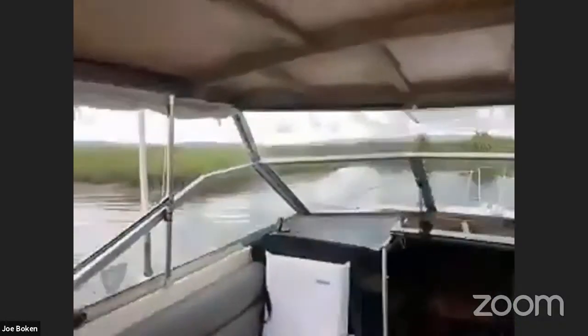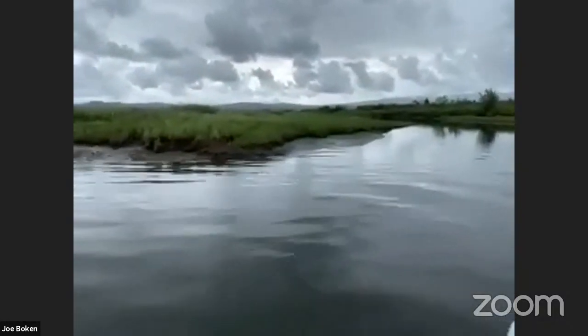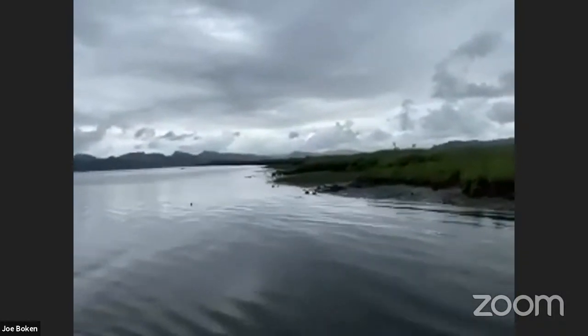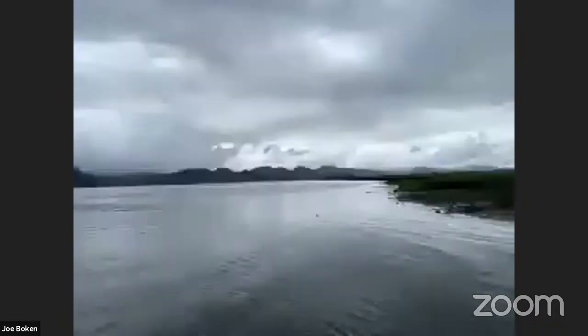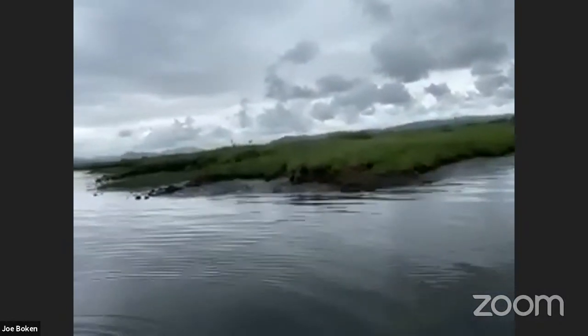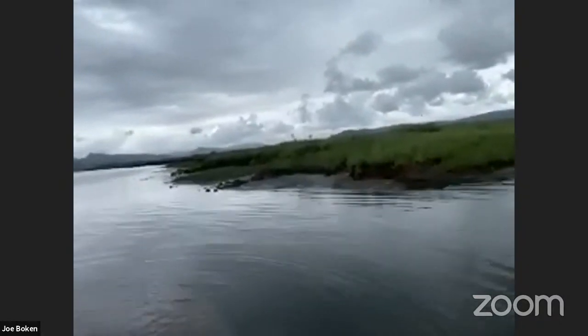So we are going to try to land. I'm going to flip my camera around here. We're going to try to land right over there and walk about 100 yards down shore through the grass and the reeds. We still have the sheriff's department here, just in case somebody falls in or if we get stuck. And then we will probably carry her back to the boat.